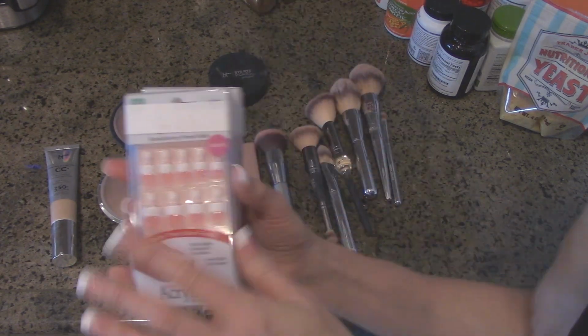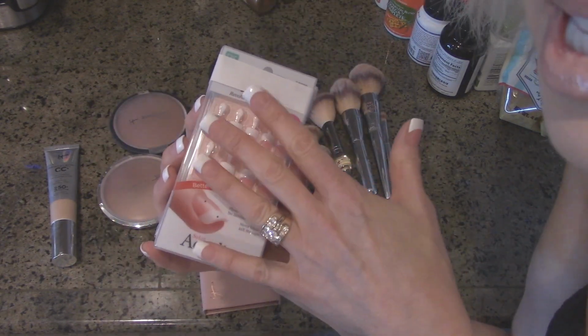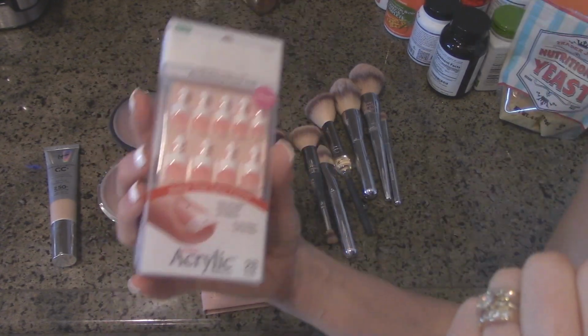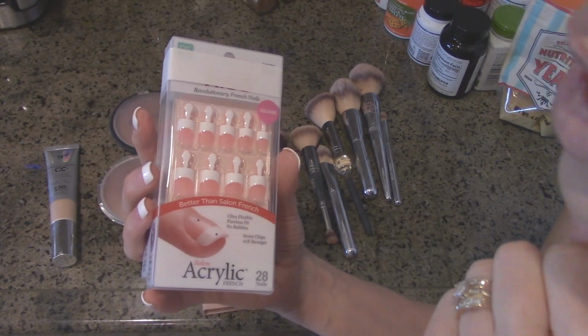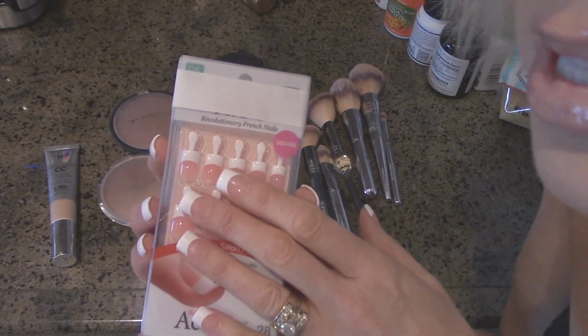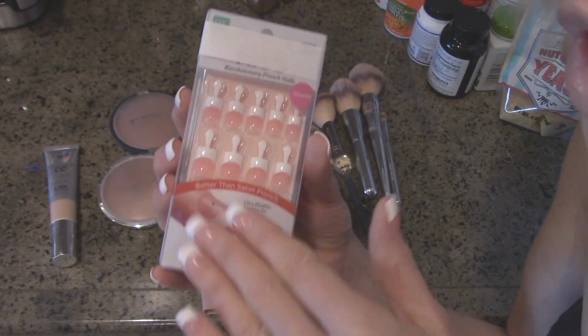Okay, for K, it's got to be the Kiss Nails. And Mary said the same thing, I think. I love the Kiss Nails. These have changed my life. I don't have to spend time going to the salon. I don't spend the money. I don't spend the time. And I don't spend time really even on these.